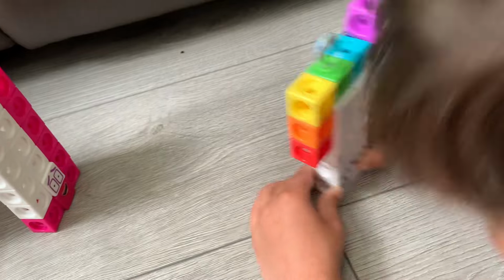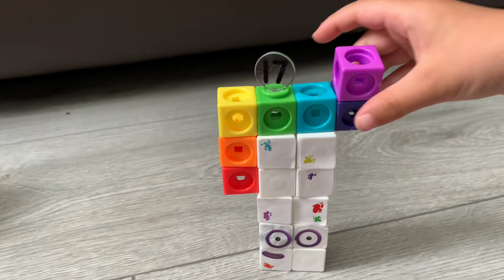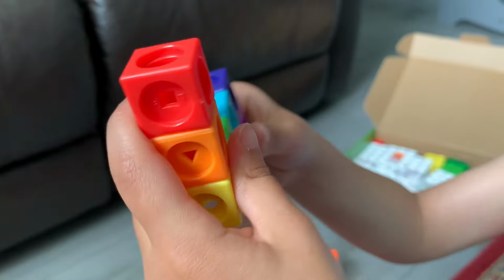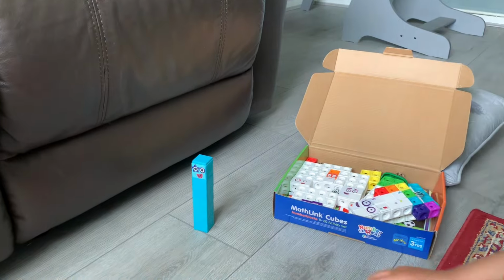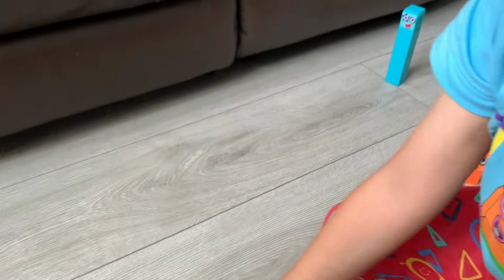Yeah. 17. Green, my favorite color. Your favorite color. Yay. My favorite color is green. Green. Green. Now, let's put it back in the box. Put it in the box. Come on, quick. Now, number 18. Here we go.